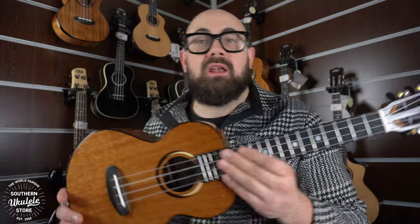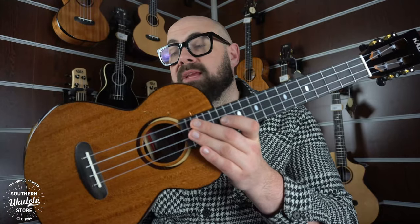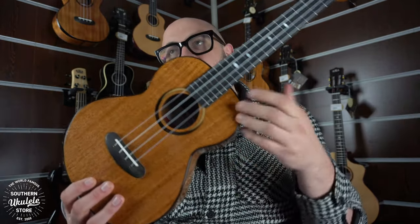That's not the case here. This is the first ukulele Kala have produced that I've had in my hands that really gives what Flight are making at £500 a run for its money. It does come without a pickup. So if you were to compare the Kala and the Flight directly, you might like the fact that the Flights tend to have the scoop cutaway and the pickup, and they've also got a lighter weight headstock.